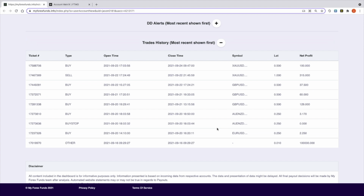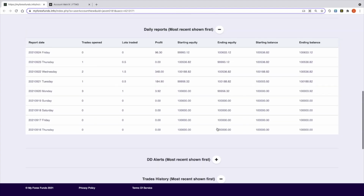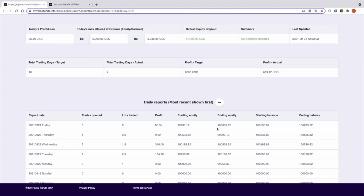So again, loads of relevant information if you want to go back and use this as your trading journal. But overall, it's very, very basic, and to me, it doesn't show a huge amount of data we can actually use for analysis on our trading.